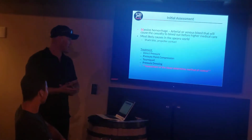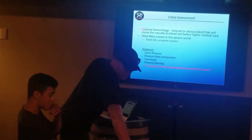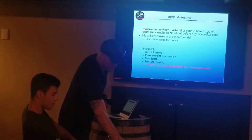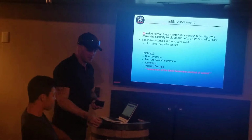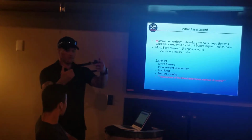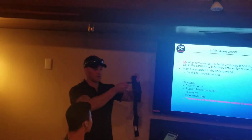So pressure point compression, then tourniquet is going to be our next step. I'll show you guys. A tourniquet is basically any device that can constrict blood flow. Basically what it does is it compresses your flesh against a bone in your body. That's all it is. The key factor in a tourniquet is it has this guy right here, which is called a windlass.